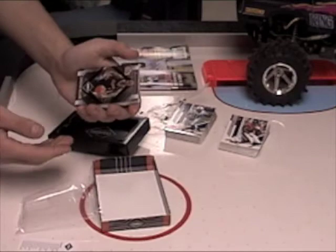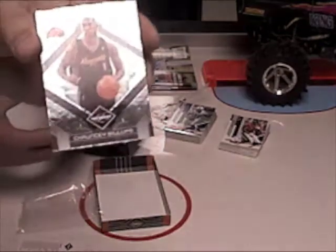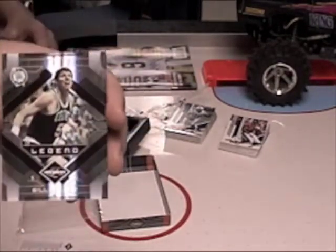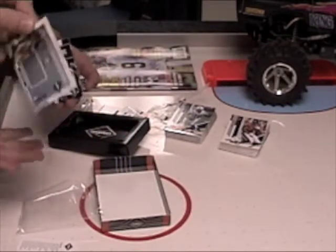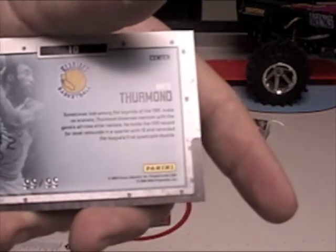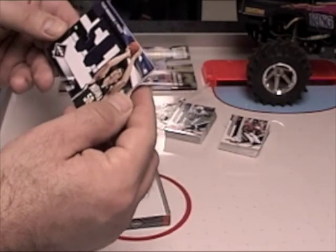All right. First base card is Chauncey Billups, and that is numbered to 199. Then we got an insert of Bill Walton, numbered 18 of 25. Legend. Then we have from the Warriors Glass Cleaners, numbered 99 of 99, eBay 1 of 1. Woohoo! And then we got Tyler Hansbrough, Pacers.